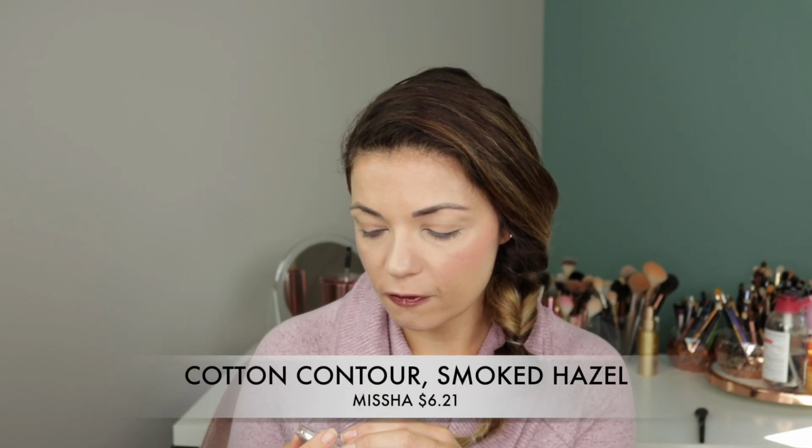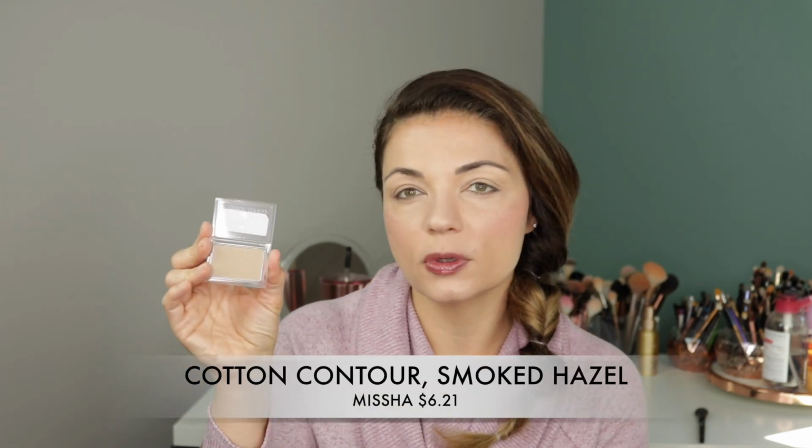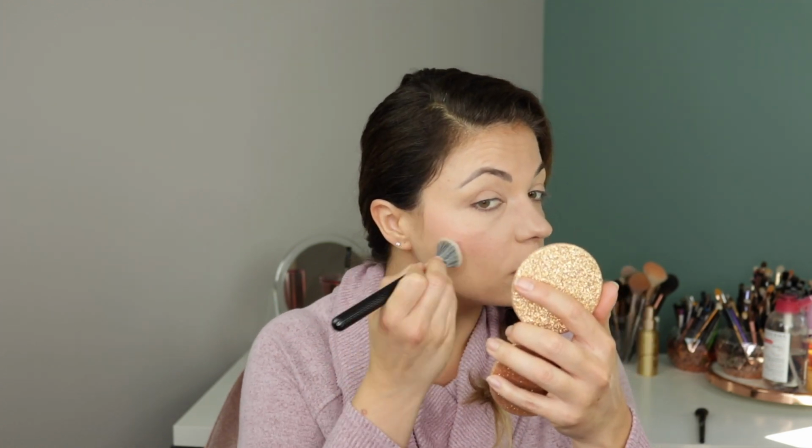Let's move on. We will go ahead and go through with a contour powder. So this is actually from Missha, and this is called Cotton Contour, and there are 5 colors. This is the color Smoked Hazel. I got this because I was watching Mandy Lee here on YouTube, and this looked like a really nice color for a contour. I think especially with as fair as my skin is looking today, this is going to work really nicely. And I like that this color is quite cool.